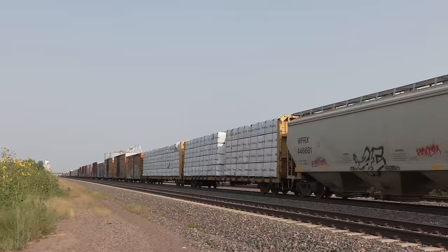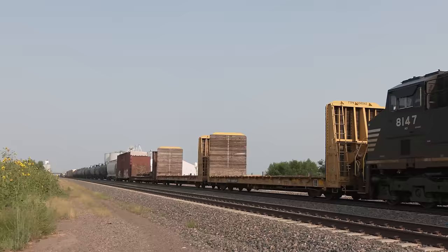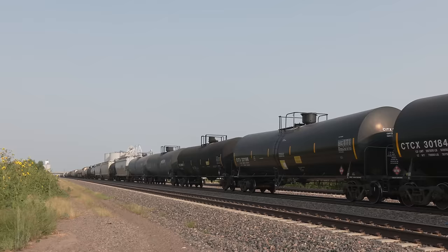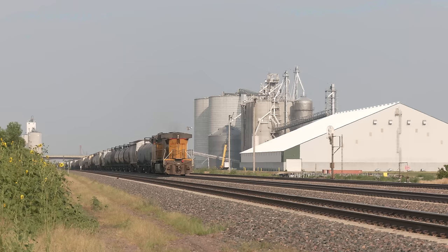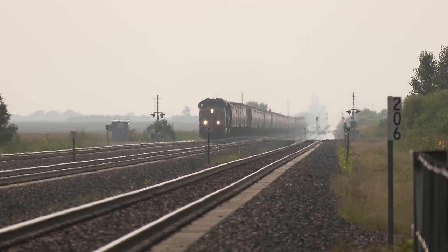This manifest is running one by one by one. Norfolk Southern GEVO number 8147 works as a mid-train DPU, or distributed power unit. UP 6883 handles the rear of the train. Eastbounds are lined onto all three mains. A second manifest led by UP 7453 approaches Elm Creek on Main 3.